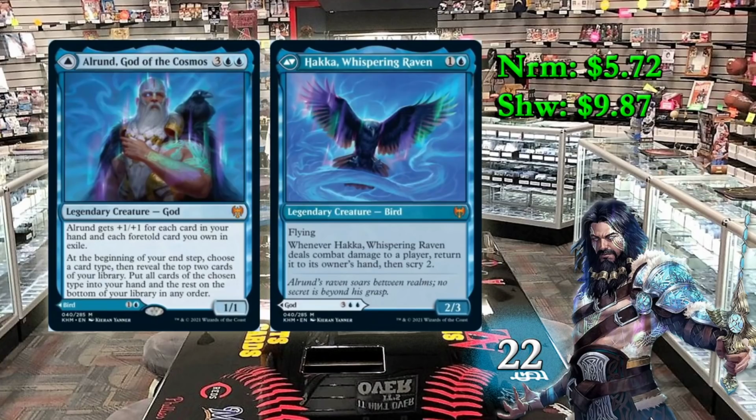So God of the Cosmos, a lot of people are liking this one. I had one person say that they're highly speculating in this card, and they picked up a bunch of copies. Cool. I mean, sometimes you can get really cheap prices. For example, the Great Henge. I picked up 2 play sets from TCG Player for under $10.